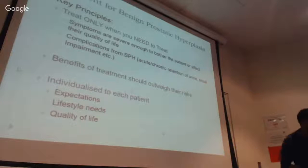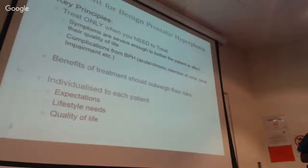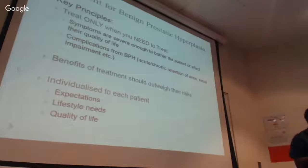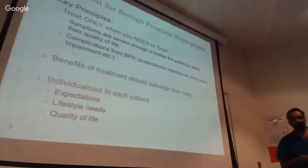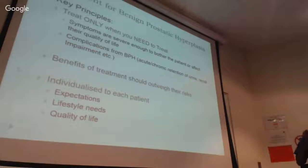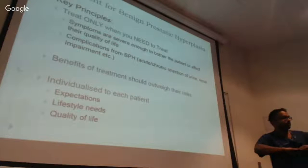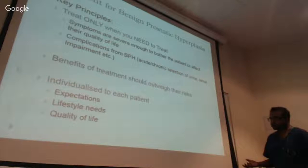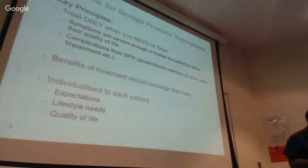So, key principles of treating: treat only what you need to treat. Treat the symptoms that are severe enough to bother people. And also think about the complications of BPH, whether it be acute or chronic retention of urine or renal impairment. If they've got renal impairment, or they're holding a bladder that's sitting up to the umbilicus, these guys need treatment. Don't just send them away and say, "Oh, you'll be fine," because ultimately their kidneys will suffer. The benefits of treatment need to outweigh the risks, and they have to be individualized, okay?